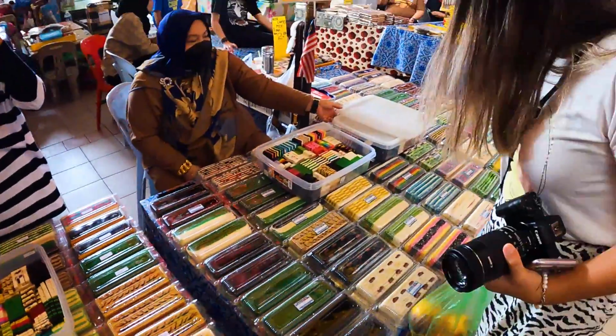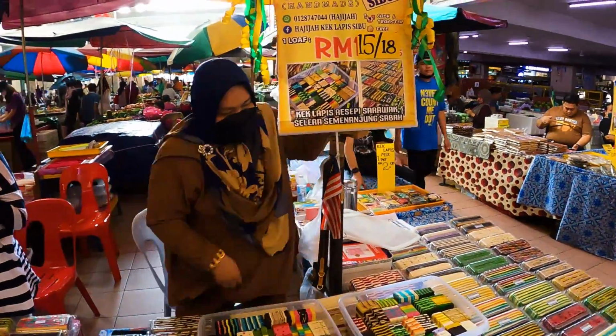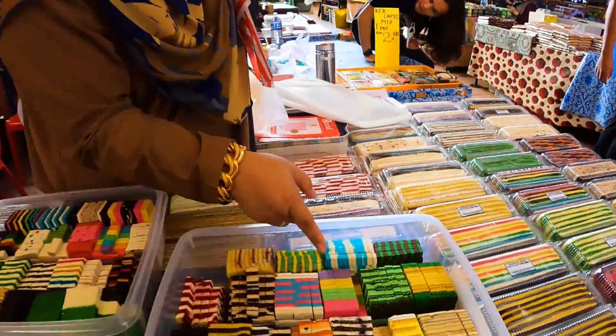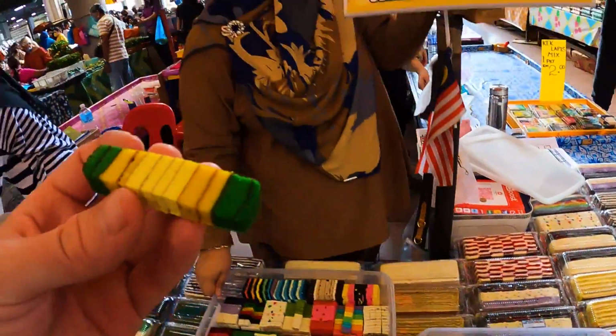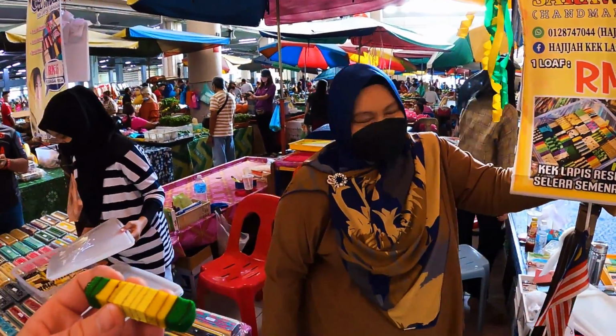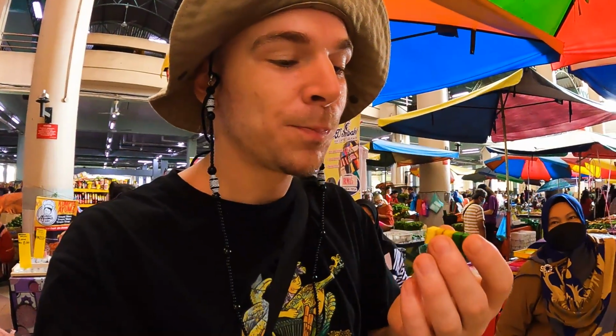Okay, Ivana, maybe we buy one. Durian? Love durian. I like durian. This and this, durian. You like durian? Of course. Looks good. Okay, durian cake lapis. This could be the grand winner.